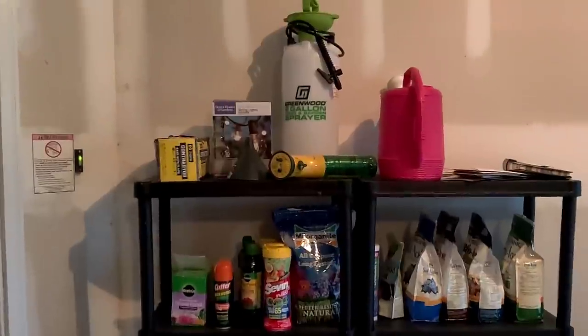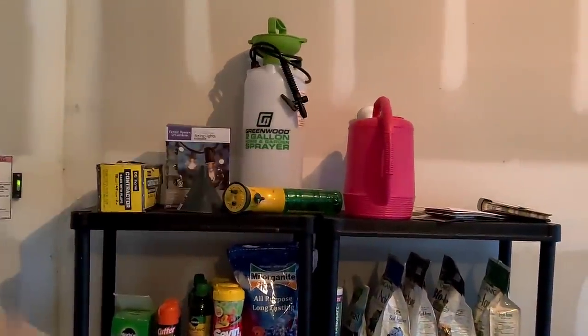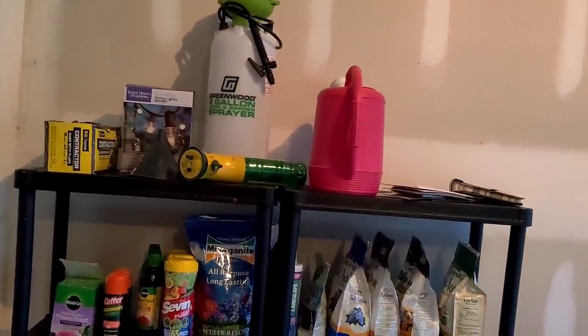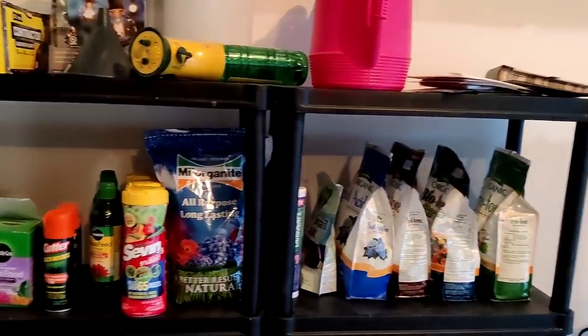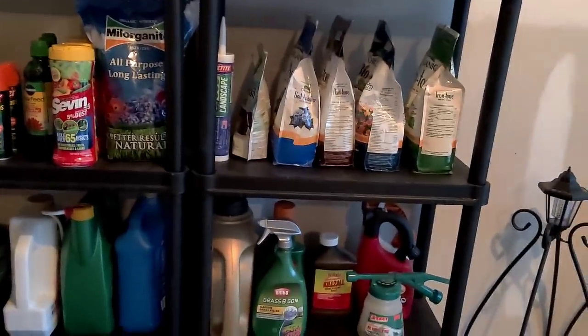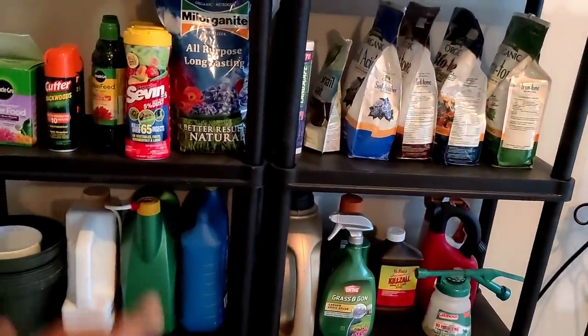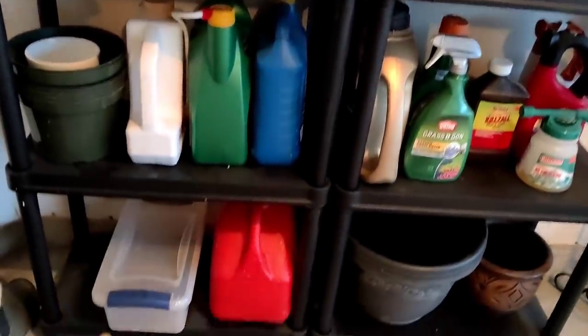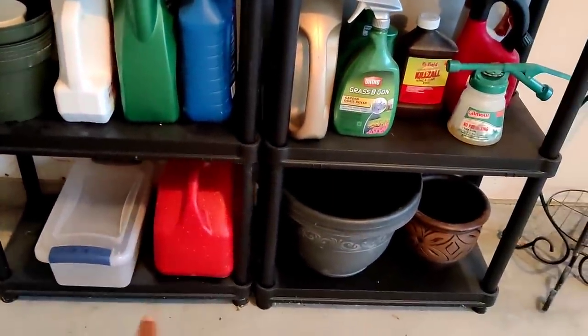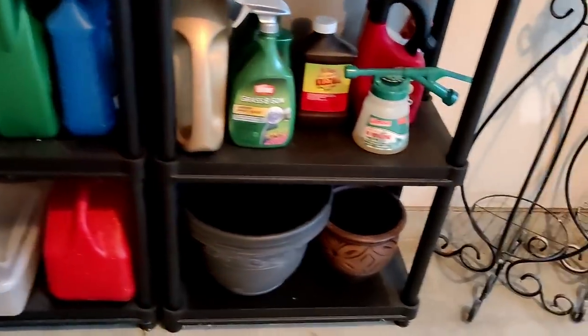everything. So across the top, I have just a bunch of random stuff. This I actually need to take back into the house, so ignore that. But on the middle row here, I have all of my fertilizers. Down below is all of my weed and grass yard type of stuff, some extra pots here, more fertilizer down here in this container, my gas for my mower, and then more extra spare pots.